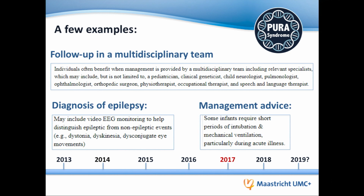For example, the recommendation to do the follow-up after diagnosis in a multidisciplinary team, containing several specialists. Of course, this is not possible everywhere in the world, but it is just a recommendation, and to alert doctors that multiple doctors are needed to do the best follow-up for a Pura patient.